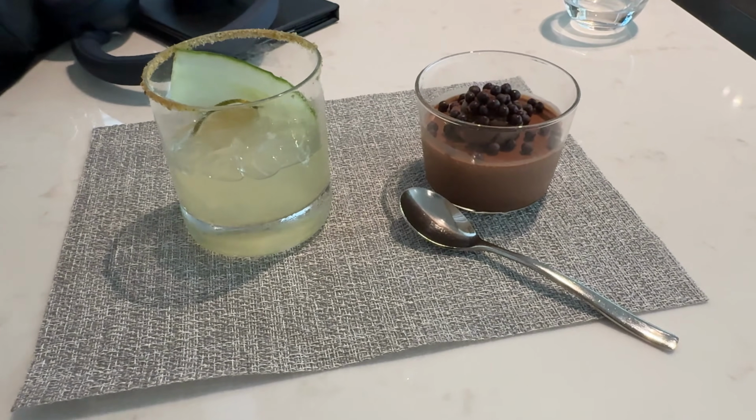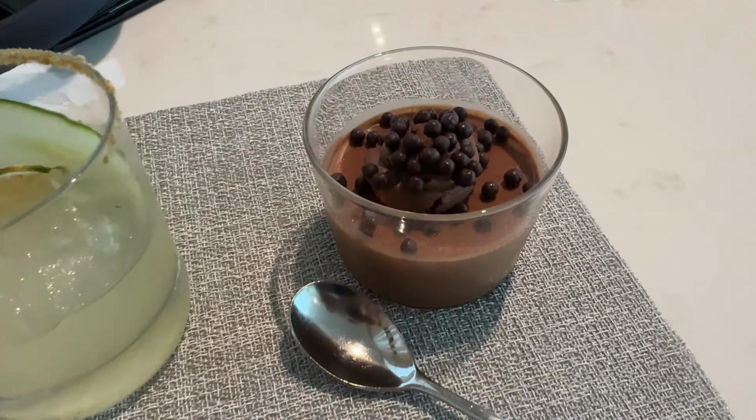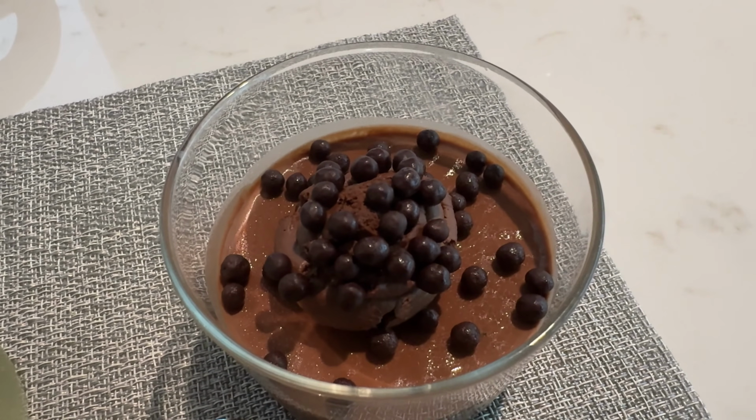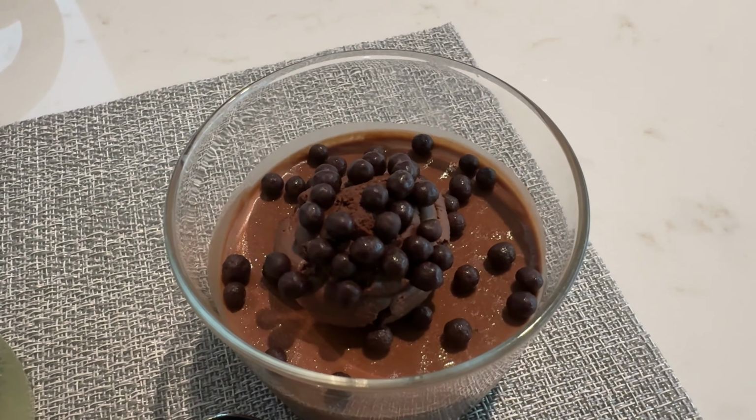I ended up picking the chocolate mousse from the buffet. This was great. It had a creamy texture to it, which I really liked. After lunch, I wanted to explore what little of the lounge I had left, and I was quite impressed.